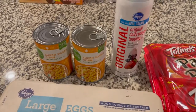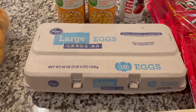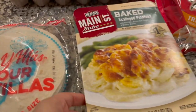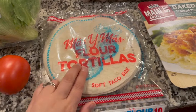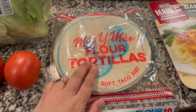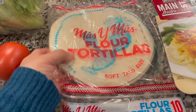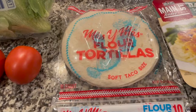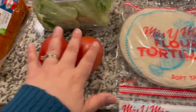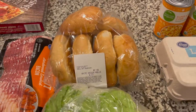So we have some whipped cream there in the back, 2 cans of corn, 18 eggs, some scalloped potatoes here in the front, some flour tortilla shells. We are actually going to be making those chicken quesadillas that we made last week because they were delicious, and I really liked these Mas y Mas flour tortillas, and so we are having those again for the quesadillas. Some tomatoes, some lettuce, some fancy Kaiser rolls here in the back.